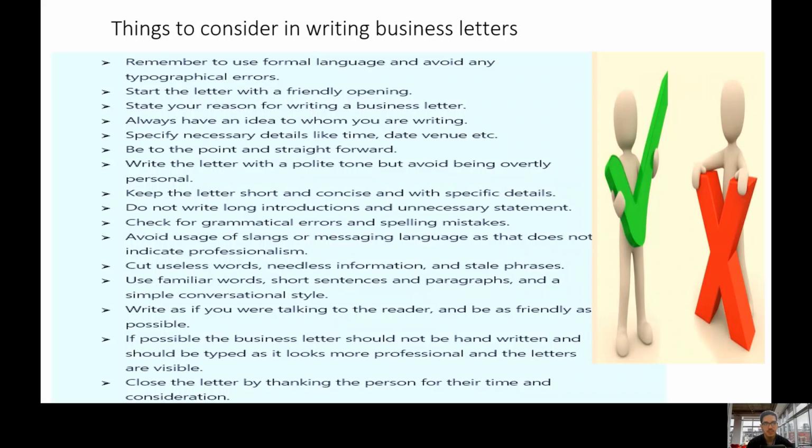Let's start with things to consider in writing business letters. Okay, so these are some of the things that you should definitely think about as you're writing your business letters before you ship them off or send them off to whoever is going to read your business letter.